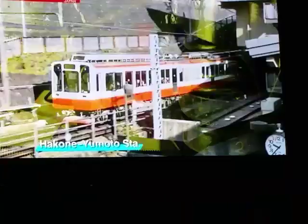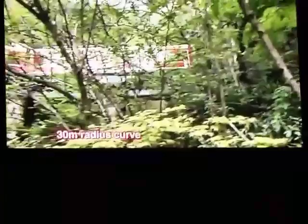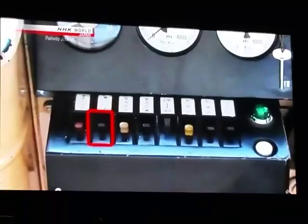Soon after the train leaves Hakone Yumoto Station, it climbs a slope with an 80 per mil incline. Thanks to the power of 12 motors, the three-car train is able to climb the slope with ease. Next comes another challenge, a 30-meter radius curve, considered to be one of Japan's sharpest curves. But measures have also been taken to pass through sharp curves like this. The driver pushes a button, and then water is sprinkled onto the rails.